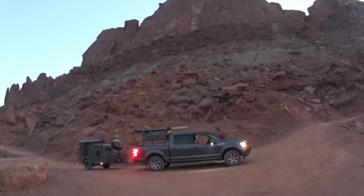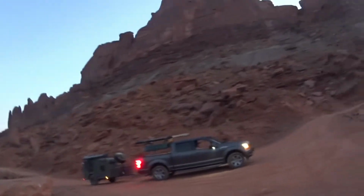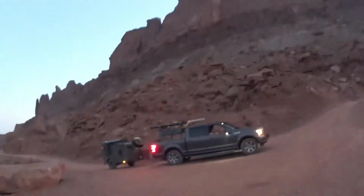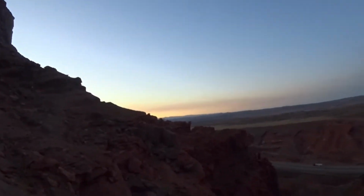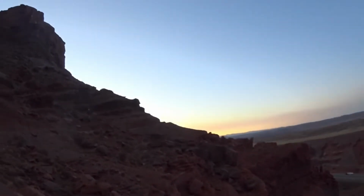This has been awesome. This Fred and Oasis work together well. Still in two-wheel drive. Just gonna try it out. So far, I recommend this trip and this trail, the Gemini Bridges trail going into Dead Horse Point. We'll see you at the top.